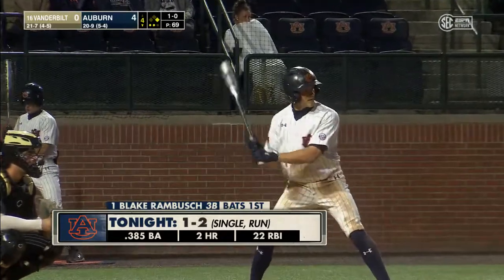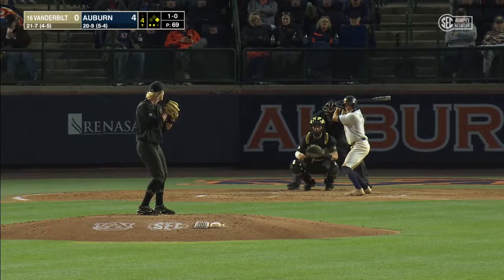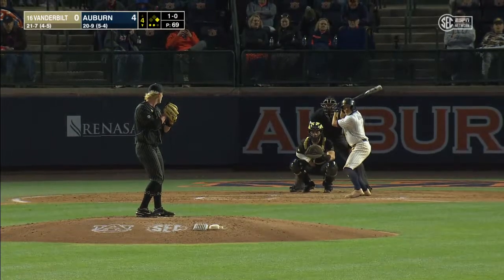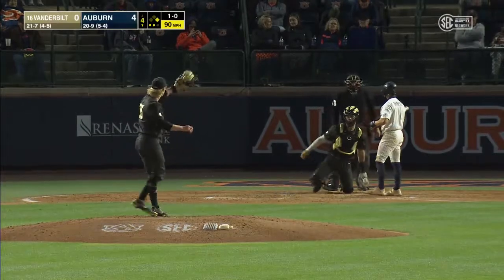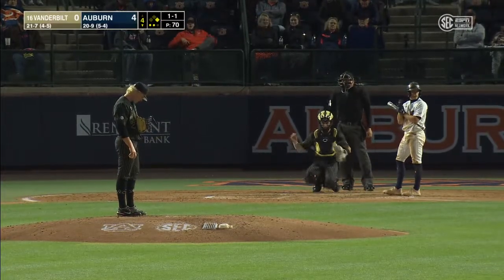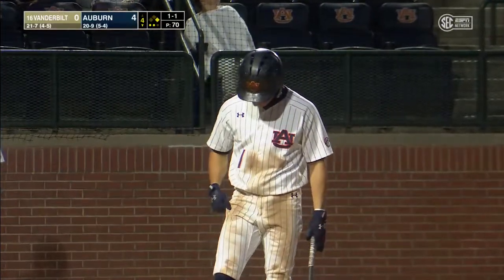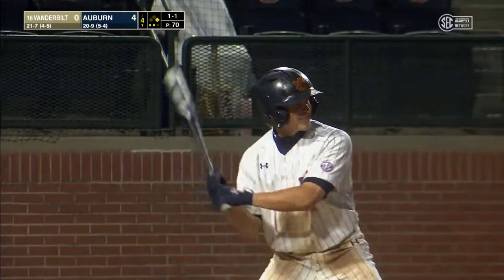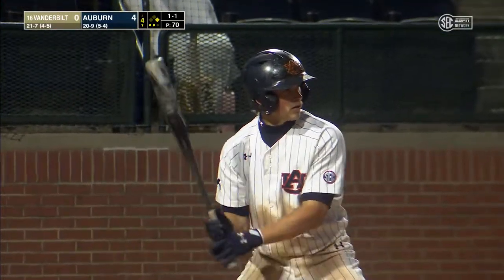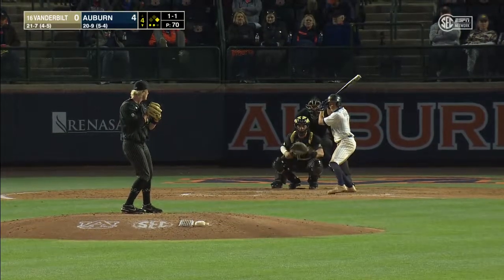Rambush delivered a 3-2 single his last AB. He's 1 for 2. And that one comes in at the knees for a strike. And Rambush, he's been fun to watch. 47 hits this year. He's the hits leader for Auburn. Redshirt junior out of Austin, Texas.